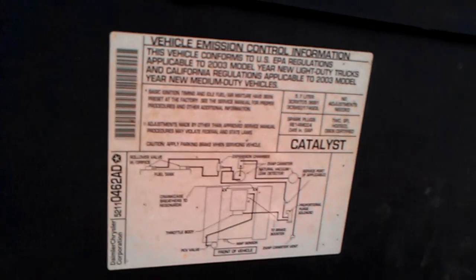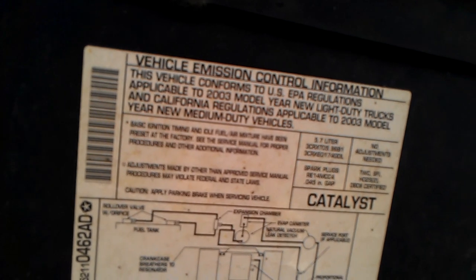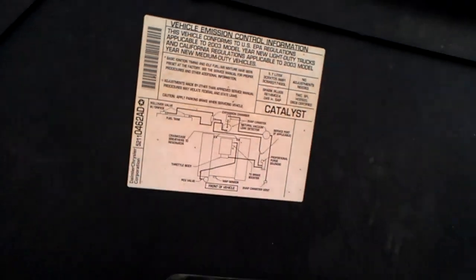We have to put it like this. I don't know if you can read that. It says 5.7 liter. Gee, what motor is a Hemi? 5.7 liter, not a 4.7.